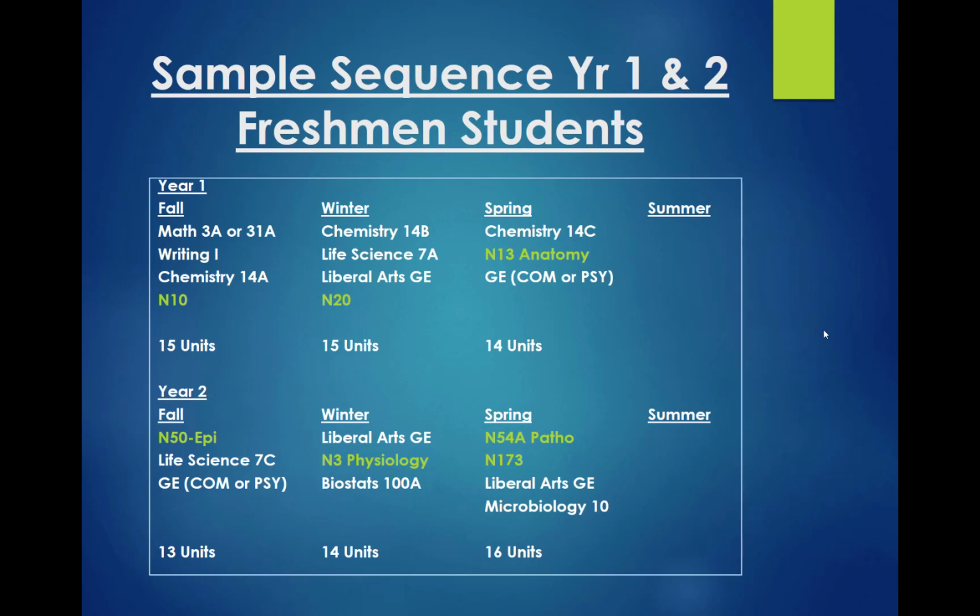So as you see, in order to move on to the next quarter, you have to pass these classes. It's a little bit different from saying, oh, if you failed the class, I'll take it next quarter. The ones that you see in that greenish color, that army green, those are our nursing courses, so those you have to pass. You won't be able to progress and move forward if you're not passing those classes, okay?